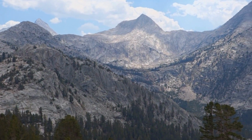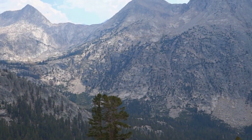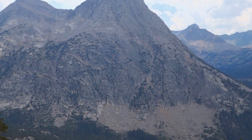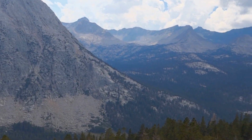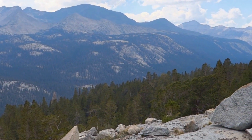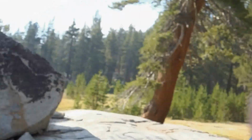This is McGee Canyon. And looking in this direction, these monoliths are magnificent. This down here is Evolution Valley. And I'm almost ready to break into tears with the campsite I am currently at. Take a look at this.